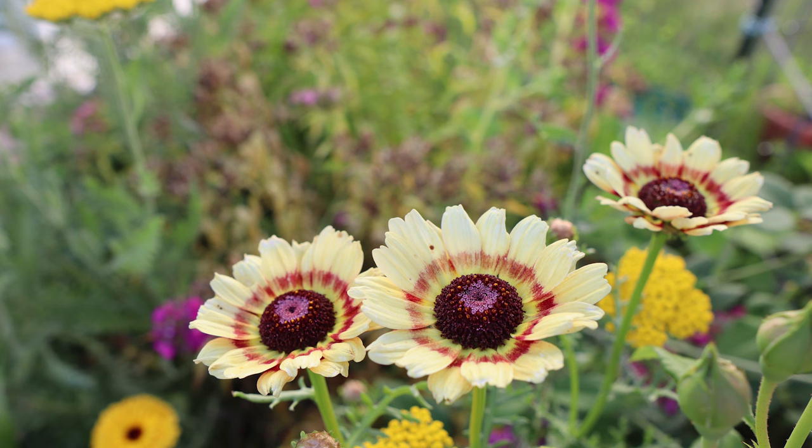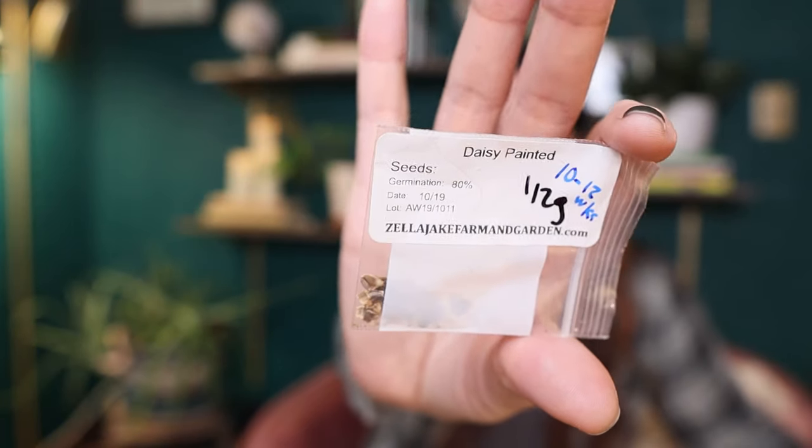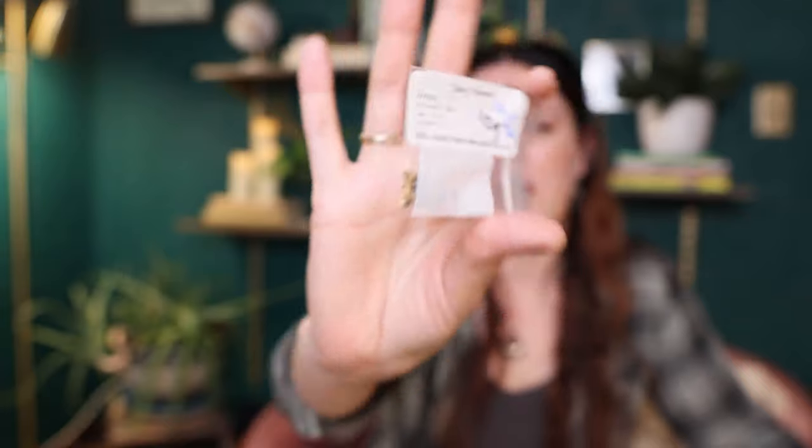I got these seeds from Zella Jake, farmandgarden.com. They also sell through Etsy. And I've said before, they're in Florida and they're very affordable. Not flashy packaging at all, but they are very affordable and they put a lot of seeds in their packets, very quick shippers. So especially if you're down in Florida, I definitely recommend checking them out. Had really good germination with their seeds too, which is the important part, right?